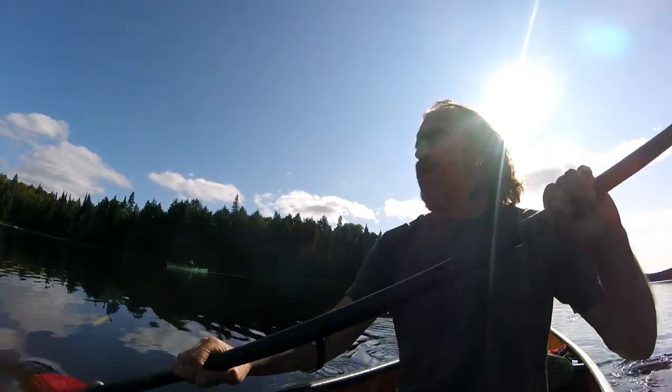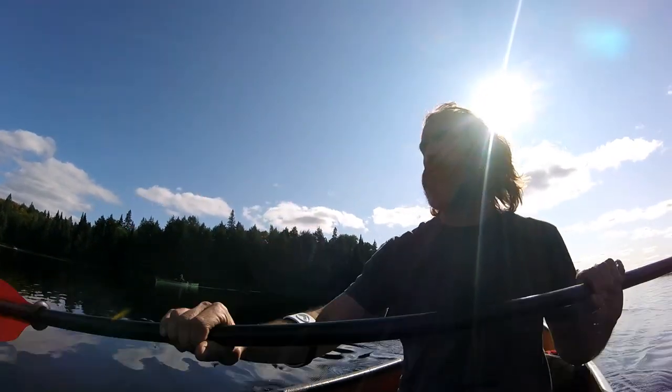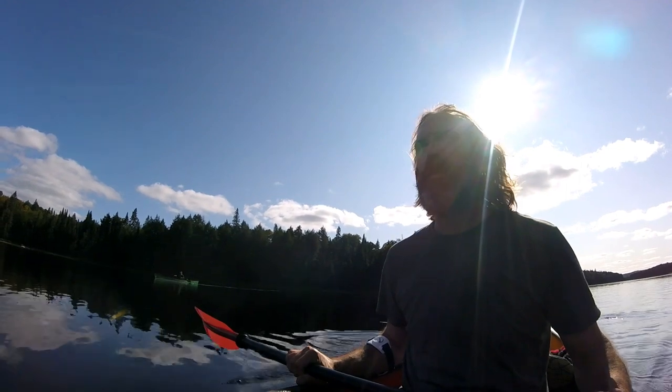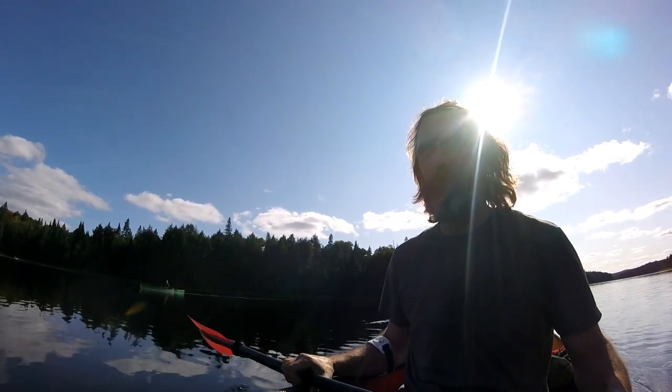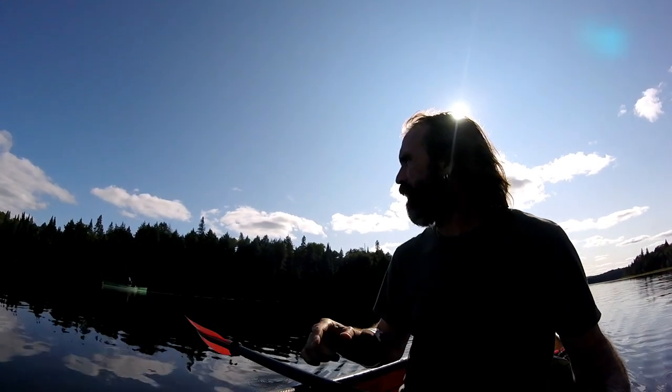It's only a week. Well, we're just coming up to our first campsite of the trip. We're in this back little river. It's nice and calm. We made it. It's our campsite number one.